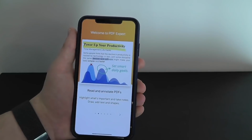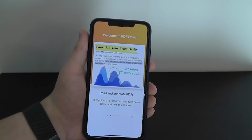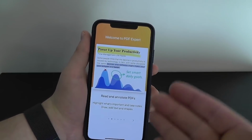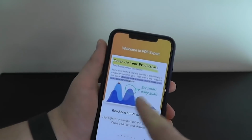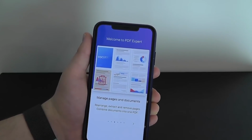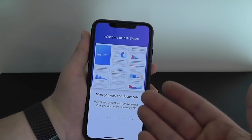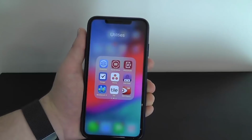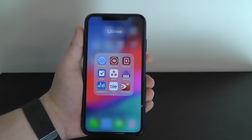And over here as well, we have PDF Expert. This is a great app because it allows you to edit PDFs and annotate PDFs right here from your phone. As you can see, it's even showing you can highlight, annotate, very easily manage pages and documents. PDFs are not the easiest thing to manage, especially when you're on your phone and on the go. So this is a must-have app if you're working with PDFs in your line of work.